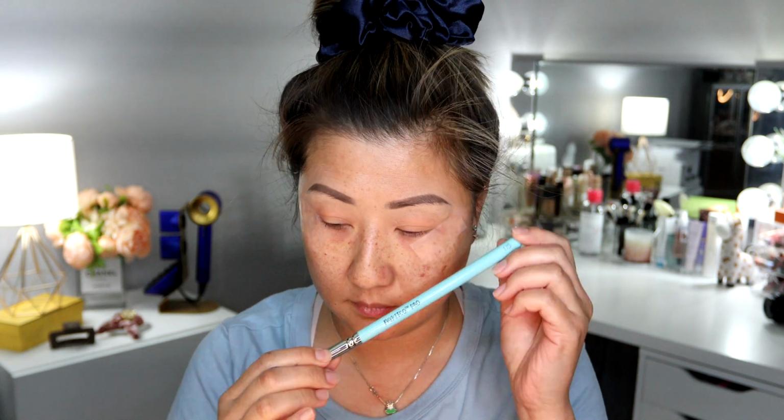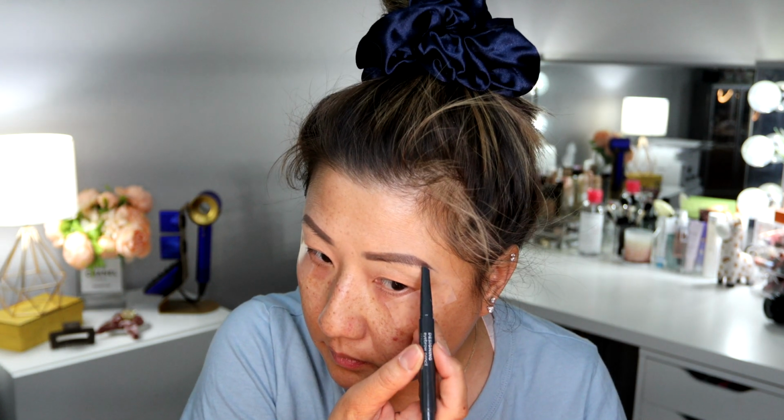Also, I decided to go for a more dramatic look with the smoky winged look, so I'm going to use a good old-fashioned scotch tape and just gotta make sure it's nice and even, not lopsided, because it happens.